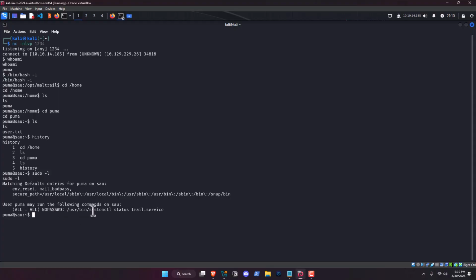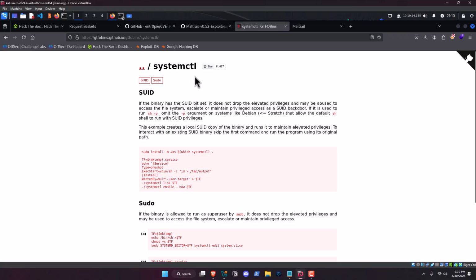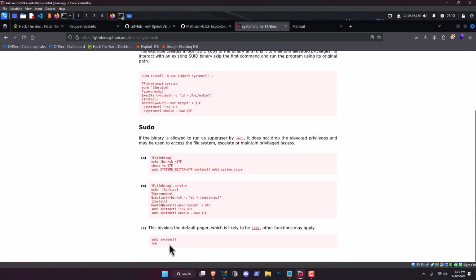So anytime you have a binary that you can use with no password, the first thing you need to do is go to GTFOBins. And you can see I looked for systemctl. And essentially, if you had unrestricted access to the binary, you could do this: sudo systemctl, and then just do !sh, which when you do it, it usually opens up a pager, because typically you have to scroll line by line to get additional lines so that you can read it. The pagers in Unix are less, more, etc. I think the default one is less, and I think it even says here the default pager is probably going to be less.